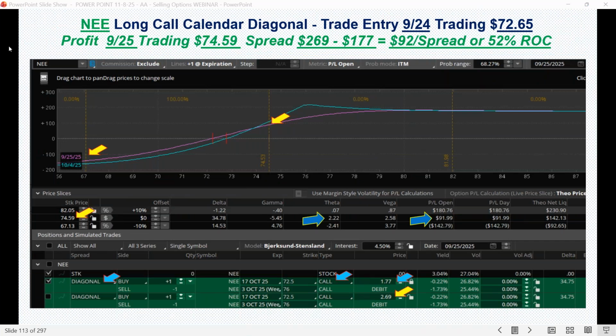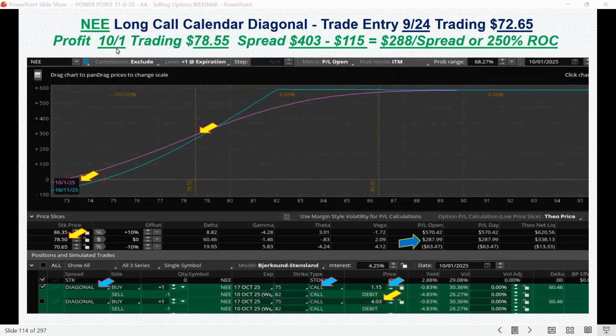And I'll just walk you through this one real quick. So it was trading at 72.65, and that was the 24th. The next day we had some profit. The original spread was on 177, blew out to 269. So we're up 92, 52% return. But then it got better. So here on the 1st of October, it was trading right here at 78.55. Now we had adjusted the spread. Now we're long the 75, short the 82, and we had an adjusted cost of 115. The spread was now at 403. So $288 per spread, 250% return.